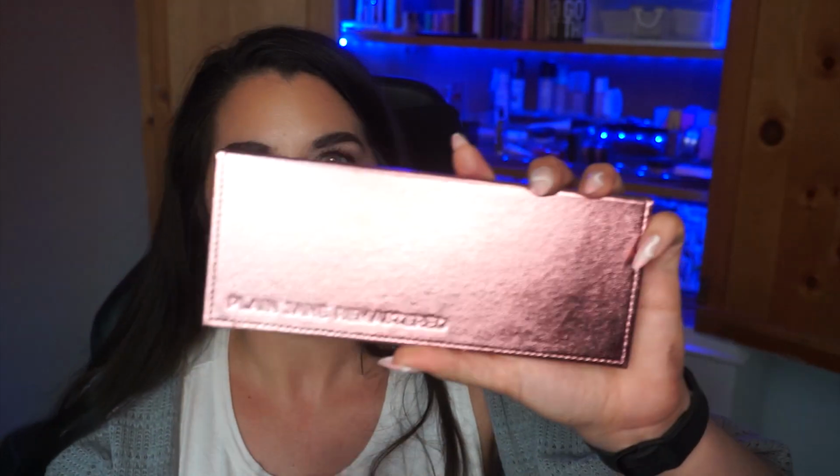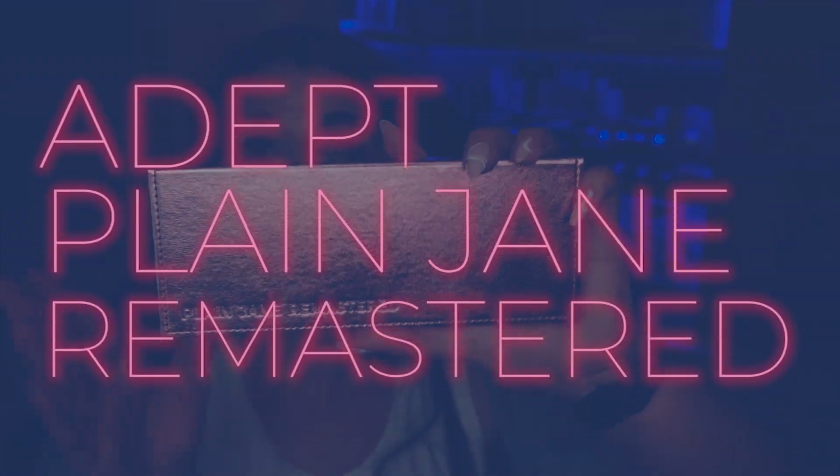The second most interesting palette in my collection ranks number 2 only because it doesn't have as much variety in terms of textures and finishes in the palette. And that's the only reason why this ranked lower than number 1, because for me personally, I can't do a one and done palette kind of look. This is mostly a topper palette in really special shades, and that's why it's so high up. That is the Adept Cosmetics Plain Jane Remastered palette.